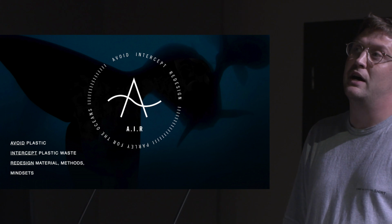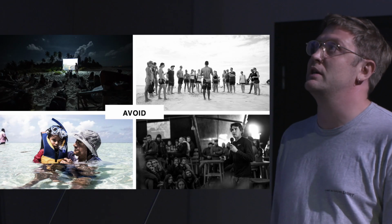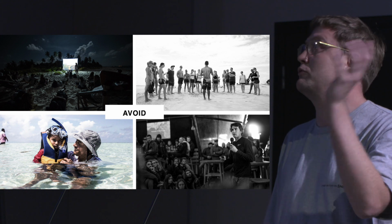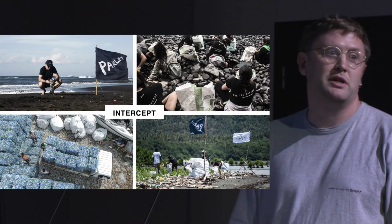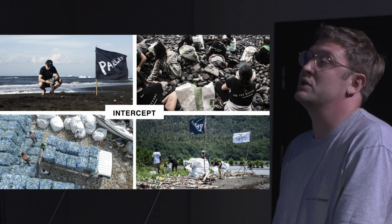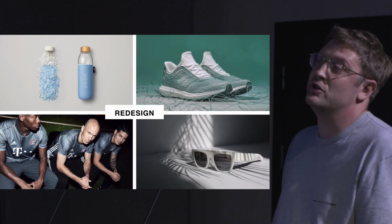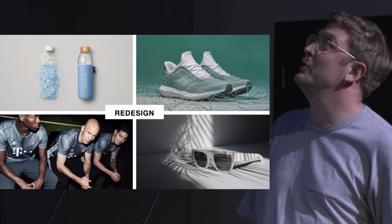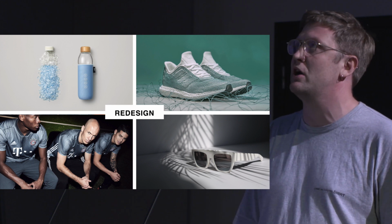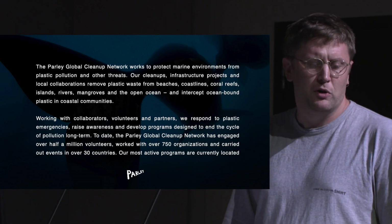So avoid plastic when you can, intercept it when you cannot, and redesign the material, your methods, and also your mindsets. By avoiding it, this is what we do around the world, raising awareness through education programs, through talks. We intercept it, as I was saying, and now we're active in 33 countries around the world, and upcycling that material into Parley Ocean Plastic, redesigning it so that you can see a Bayern Munich kit modelled by Ian Robin, Clean Wave sunglasses, which is our sunglasses brand, made out of 100% discarded fishing gear, and Adidas shoes up there. And I just wanted to talk about the cleanup network.